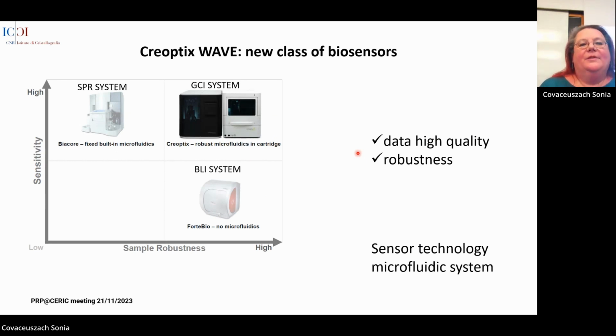I didn't tell you, but I was quite expert in the SPR system, in the BIACORE system. I worked with different models of BIACORE, but unfortunately our budget didn't allow us to buy this system. It was too expensive. So we looked at the technology present on the market 5 years ago. And at first, we were very impressed by the BLI system from the presentation of the vendors.